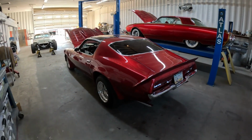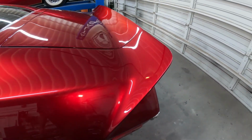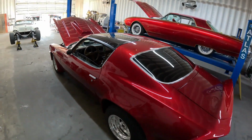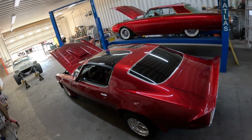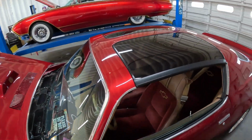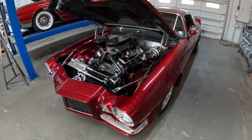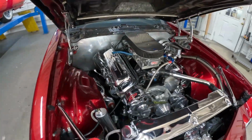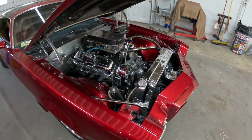But check it out. Lots of custom body work. And the Camaro geeks out there, what's up with the roof and the back window? That's right. Custom T-top install on the early second gen. Big power, big block. Lots of carbs. Lots of shine.